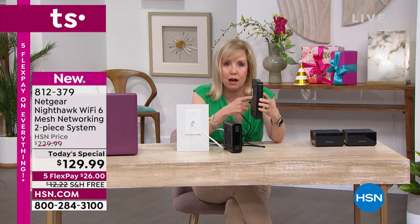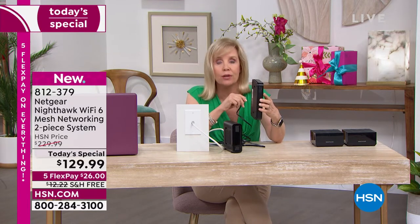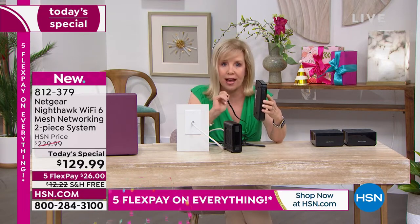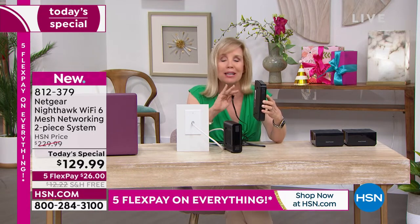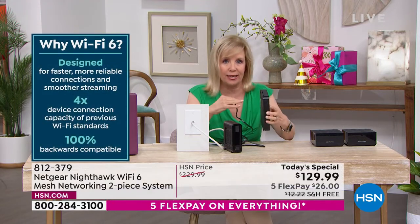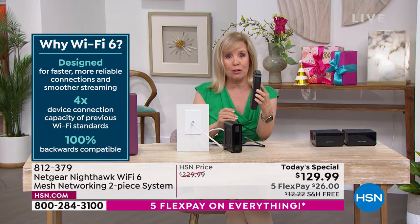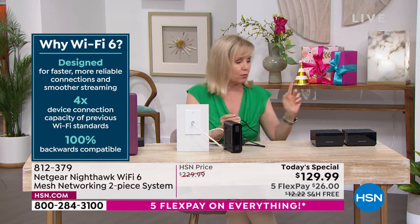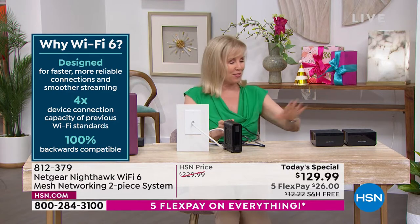This is older technology. I can guarantee you don't have the Wi-Fi 6. With the Wi-Fi 6, everything is faster, and now you can be streaming and Zooming and on all of your devices at the same time without having any delays. So you're going to be able to get rid of this. Maybe call the cable company and see if you can stop making your monthly payments on that or renting it.